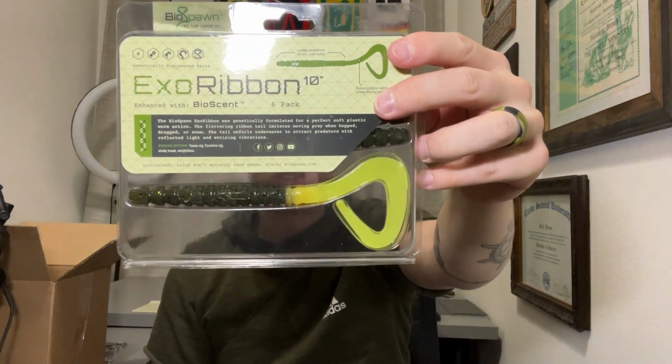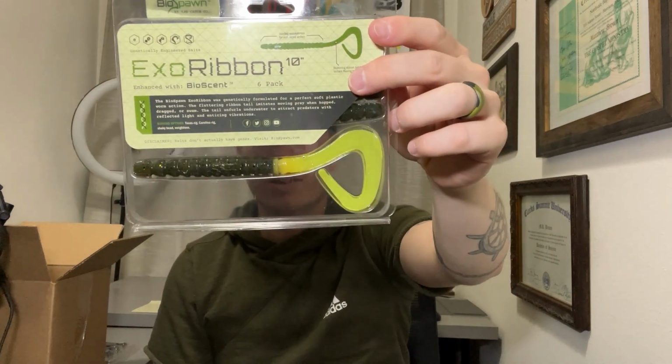What can you say? That's such a cool looking worm, and the ribbed body is really cool. It gives it a cool action in the water. Same with the paddle tail swim baits, they've got a ribbed body. So there's all the cool information about it.